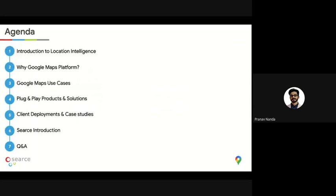This is a quick agenda that we have built for you today. So we'll start with a quick introduction to location intelligence. We'll look at what Google Maps platform is about, why a company or a particular vertical or a domain would need Google Maps platform. We would also look at some of the industry-specific use cases. Then we will delve into some of the plugin product solutions that we have built in-house. We'll also look at some of the case studies and client deployments that we have done, followed by a quick introduction about Sears, and leave out some time for additional question and answers as well.